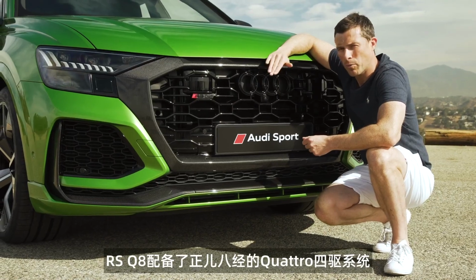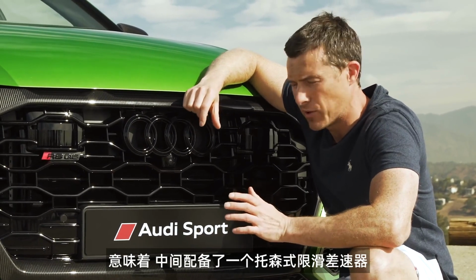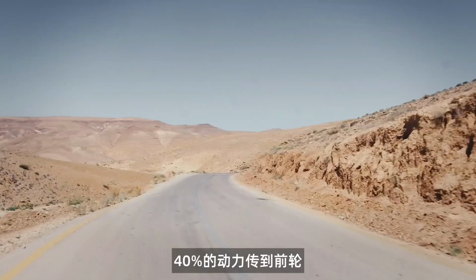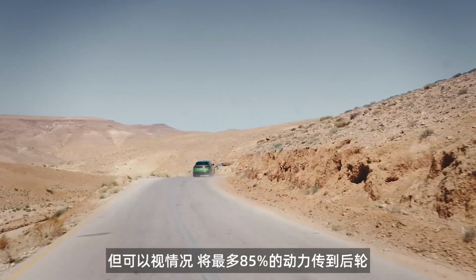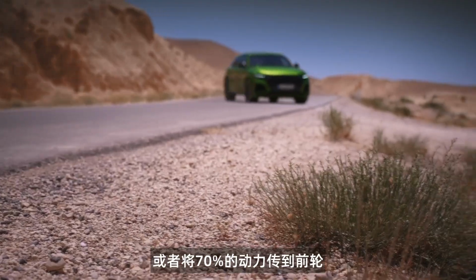The RS Q8 gets a proper quattro all-wheel drive system. So by that I mean it has a Torsen limited slip differential in the middle, and it will run along at 60% of the power to the back, 40% to the front in normal conditions, but it can send a maximum of 85% of the power to the rear wheels and 70% to the front, depending on the conditions.